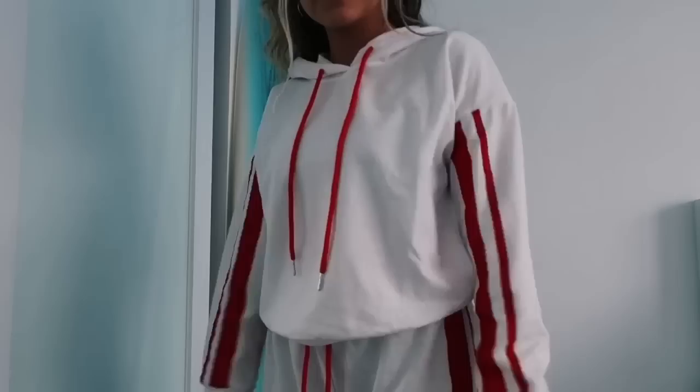So they are white sweatpants with red stripes all the way down. I love these. And then it came with this hoodie, which is not ugly, but I don't think I would really wear it. I mean, it's cute.